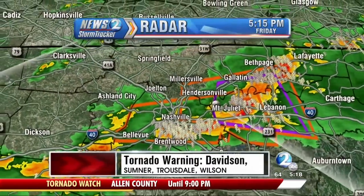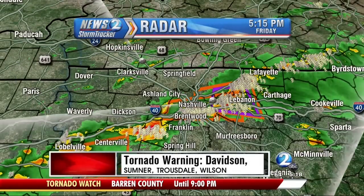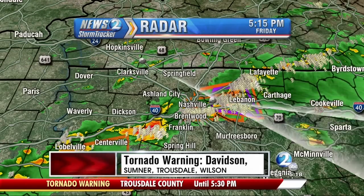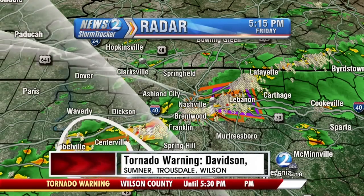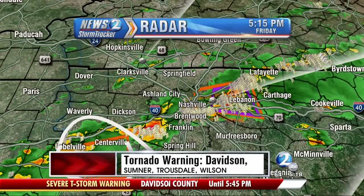Notice as we pull out the view here a little bit, we do have the other warning. It looks like that cell has weakened quite a bit as well. Don't mean to ignore you down there in Hickman County and Lewis County by any means, but we did have this tornado warning up in Nashville. You still have your severe thunderstorm warning there. That cell has weakened, but it's still a little bit pulsed up there from Hohenwald into southwestern Hickman County, moving off to the east.